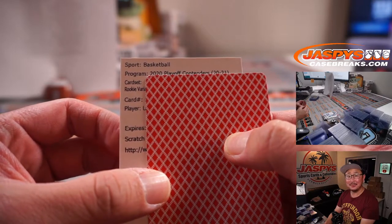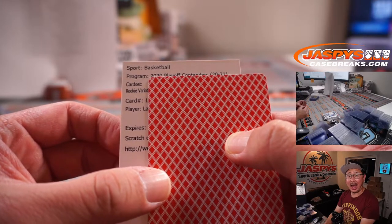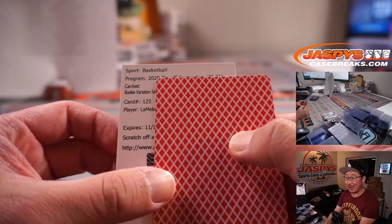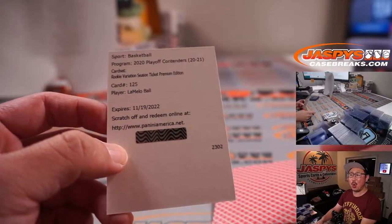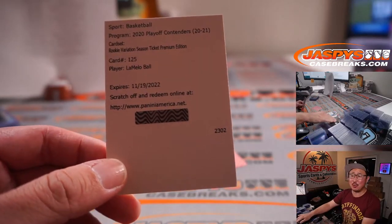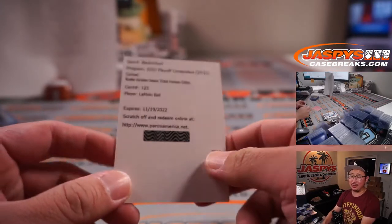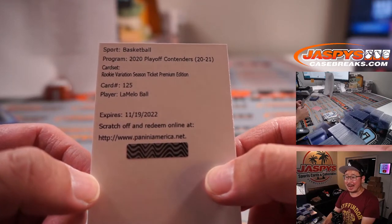L. A. M. E. L. O. Ball. Woo! Play to the whistle. Wow. Rookie variation season ticket premium edition LaMelo Ball. And he's starting to sign his cards too. Wow.